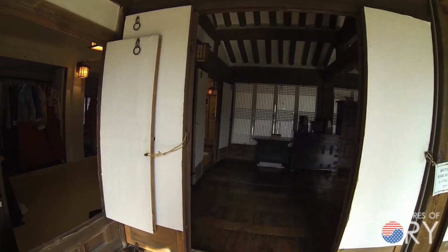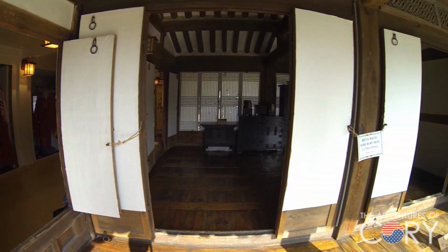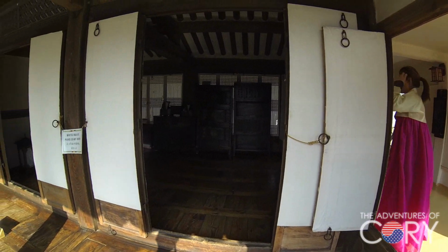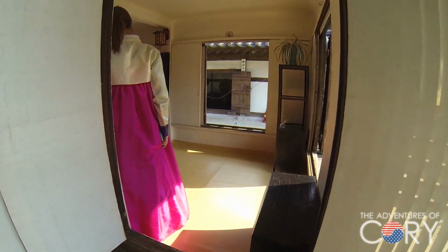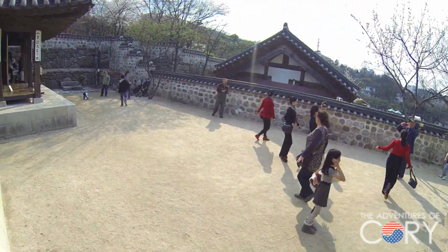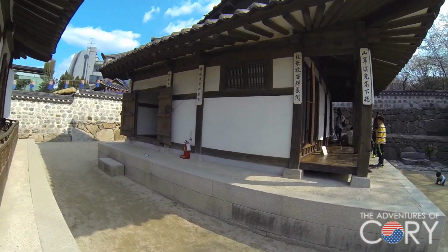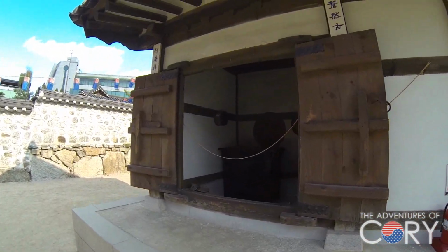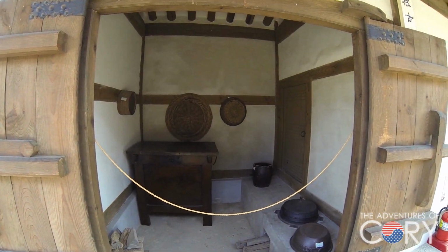Here people can pay to dress up in the hanbok, the traditional clothes over there, and get your photo taken. I'm not going to do that today. Here you can see the interior of a hanok house. My mother was actually born in a hanok style house out in the countryside in Inje, and then shortly after she moved to Seoul and then basically grew up in Seoul.